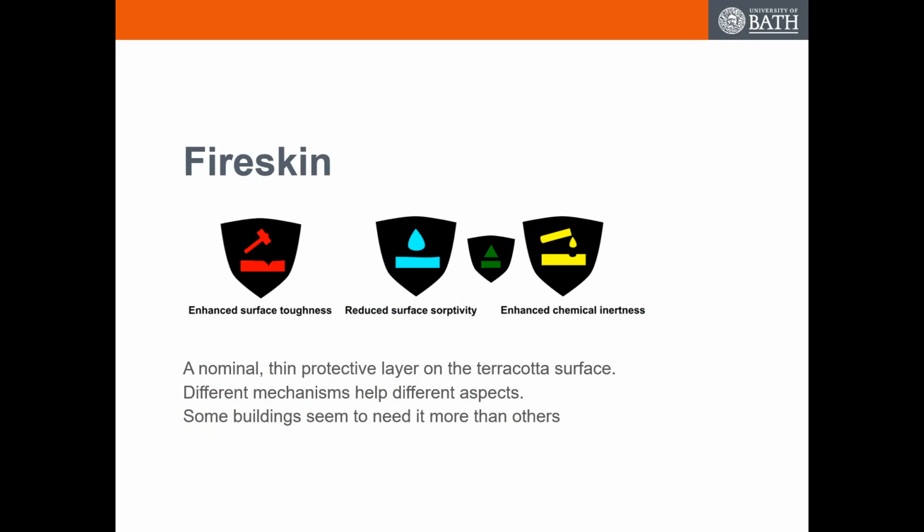I've talked about enhanced surface toughness, reduced surface sorptivity, which is basically thirstiness. I did an entire stall at a child's science fair called Do Bricks Get Thirsty? And enhanced chemical inertness. That little green one in between was suggested by an engineer at Harrods, and it's resistance to staining, because that was really bugging him at the time, pigeons in particular. I think resistance to staining is basically a product of the sorptivity and the chemical inertness. I haven't really looked into that yet. If you're an up-and-coming person, that might be something to look at.